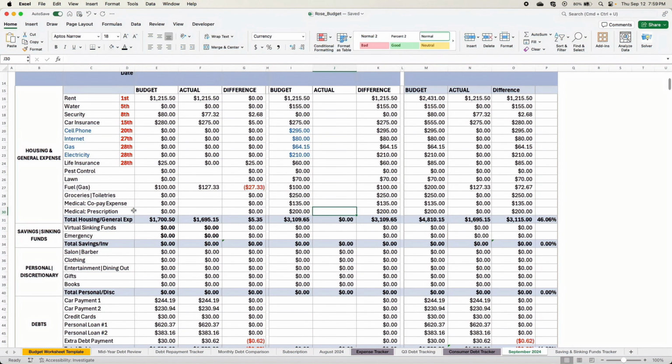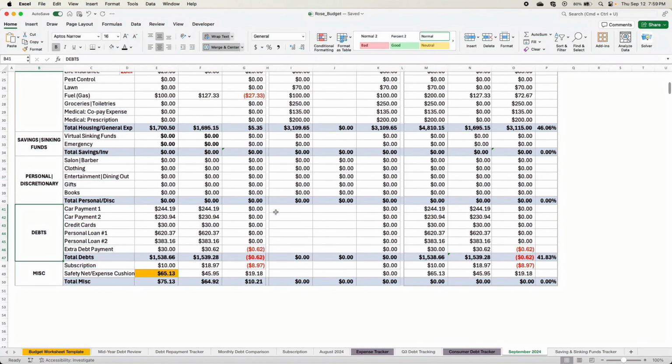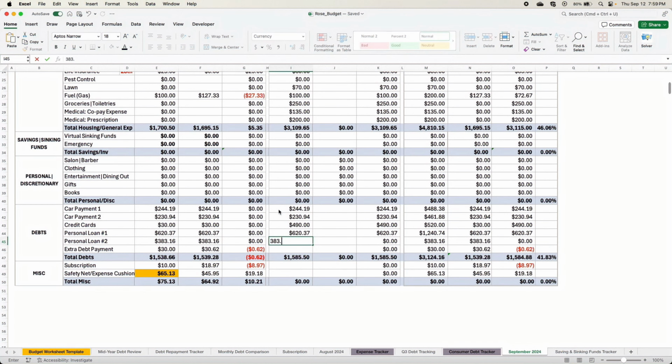All right, so for housing and general expense, I budgeted already $3,109.65. Let's skip over to our debt obligations. So for car number 1, which is on the split pay method, that's $244.19. Car number 2, $230.94. For credit cards, I am budgeting $490. For personal loan number 1, I am budgeting $620.37. For personal loan number 2, I'm budgeting $383.16.